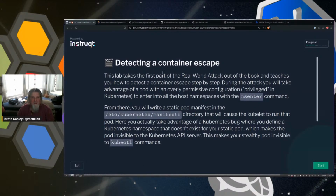So the next thing we can do is we're going to use Tetragon to detect a container escape.